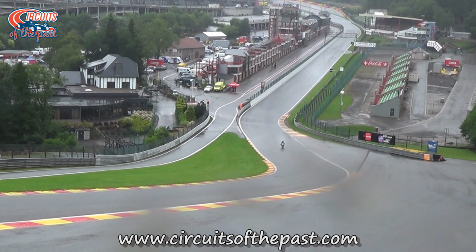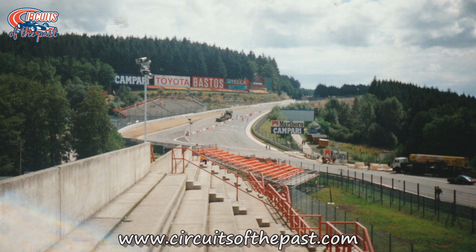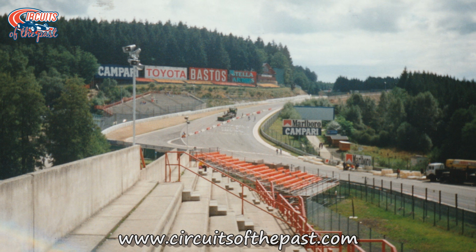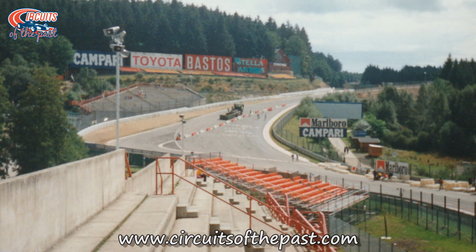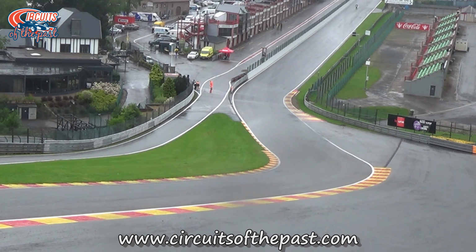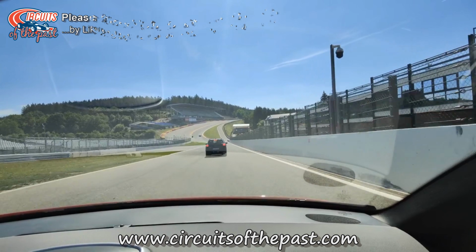Interestingly, Spa did make a change after Imola 1994. That year a temporary chicane was installed at the bottom of the hill, reducing speeds and altering the flow of the corner. It was a direct reaction to the trauma of Tamburello. It didn't last. In 1995 the original layout returned, faster, riskier, more romantic. And so the debate continues.